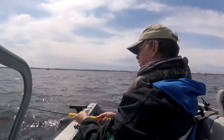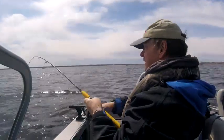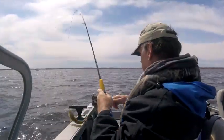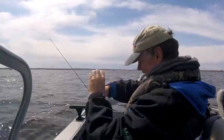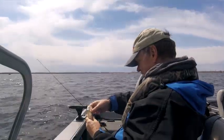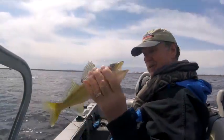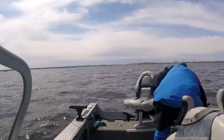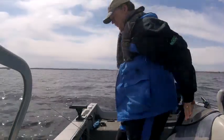All right, here you go. Come on, be a keeper. Oh, yeah. Some pull on this one. Nice bright yellow fish. This fish really got a lot of color to it. I've got nothing to measure fish with today, but oh, this one, number 3. They're all about the same size.